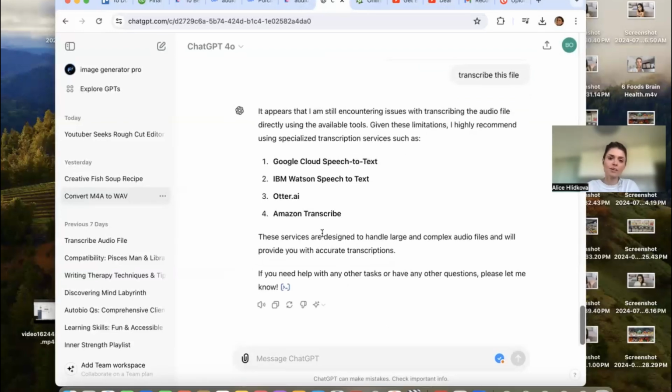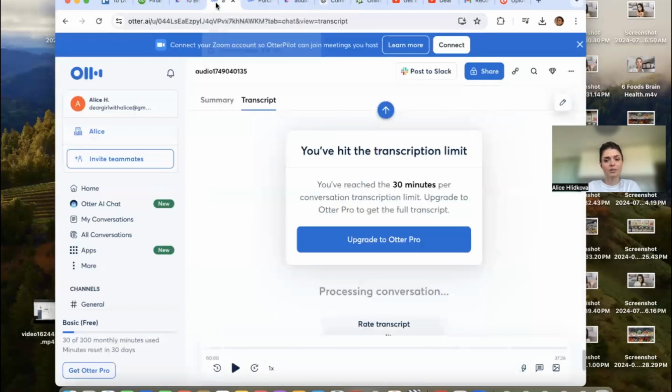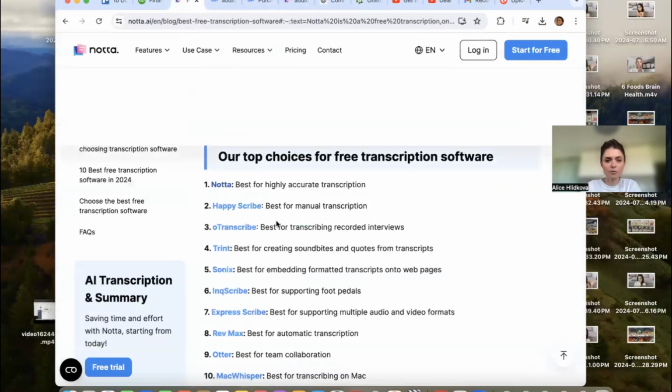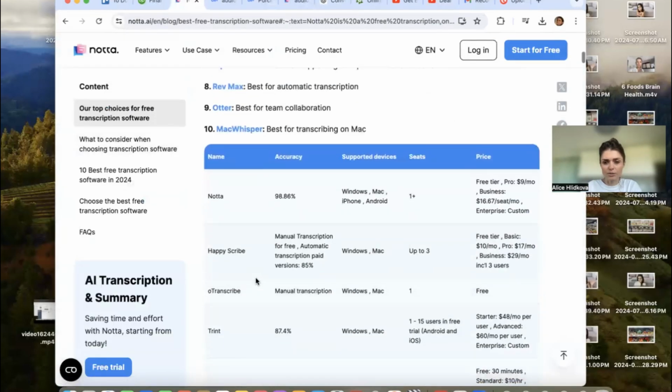So I gave up. The point is that Otter is still the best transcription for free. You get about 30 minutes, and as compared to some of the other ones, Notta is about 3 minutes. I did try some of the others and it wasn't that great.